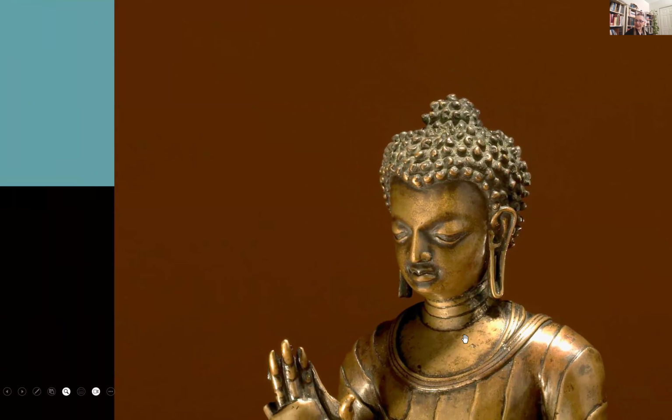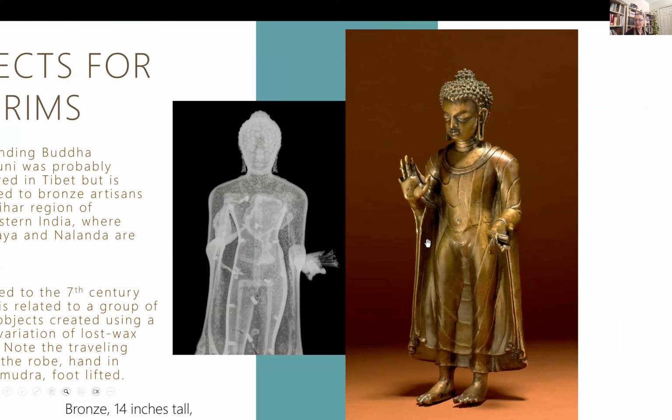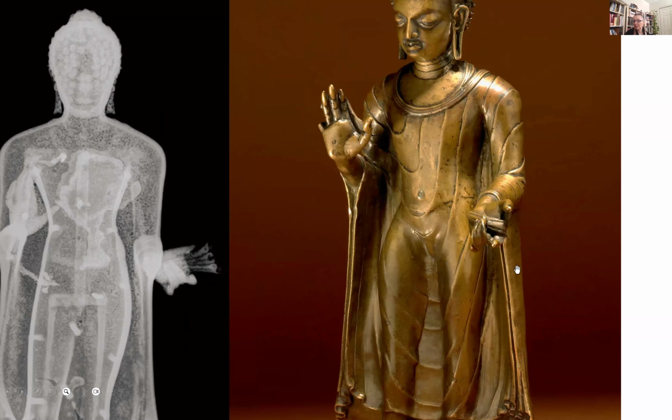But this piece is actually very, very likely to have been made in Bihar, in the northeastern region of India, where Bodh Gaya and Nalanda University are very famous pilgrimage sites. And so here again, we see the robes over both shoulders, indicating traveling out of the monastery. And we see that he's holding the corner of the robe in the hand as a way of emphasizing this mode of travel, I believe.